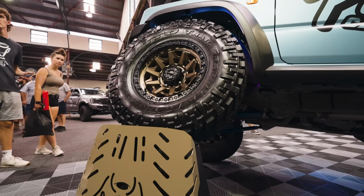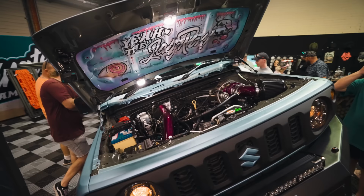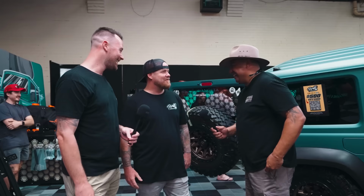Talking about the build then, what is one of your favourite mods that you've done? Turbo kit, that makes all the cool noise. It's actually been a process and a half. We bought a turbo kit, and we weren't necessarily happy with everything we got with it, so we rebuilt a lot of it. We then ran the Chinese turbo to see how it went. It went well, but it still lacked a lot of efficiency.